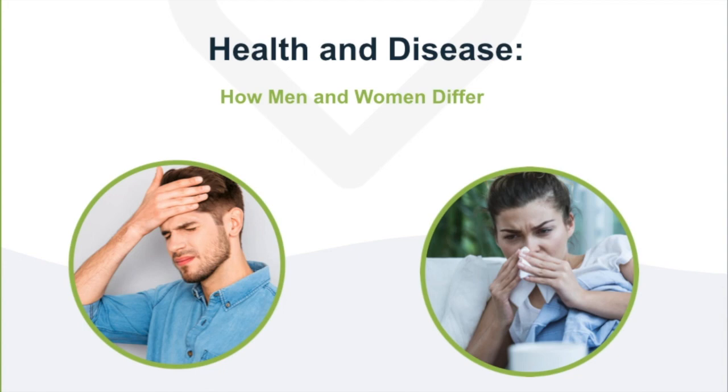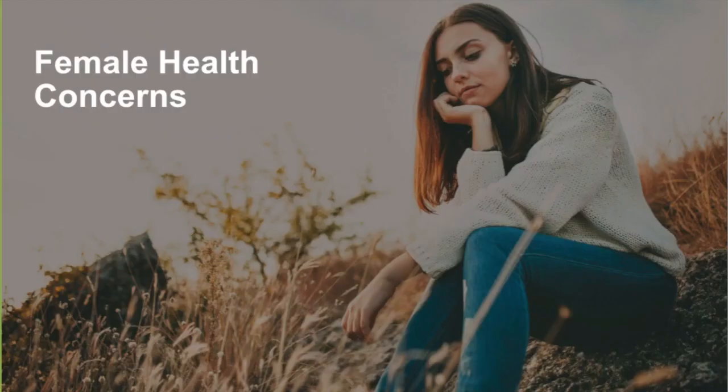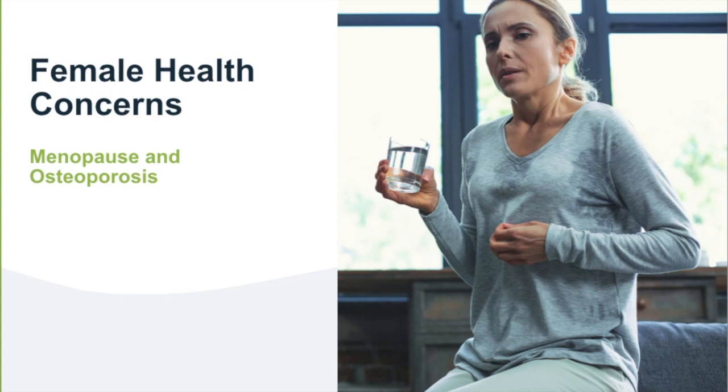Given the biological and psychological differences and the different genetic influences, males and females have different health concerns, different symptomologies for some diseases, and you have to implement different methods for disease prevention as well as for obtaining overall health. There are many female health concerns, but these are the ones that we're going to talk about today. I think the first one is that women are concerned about menopause, and with menopause, osteoporosis and the things that come along with that.